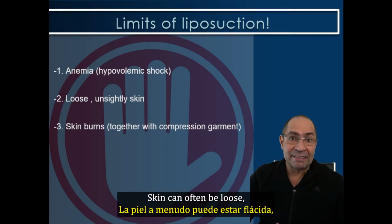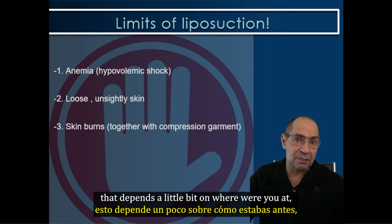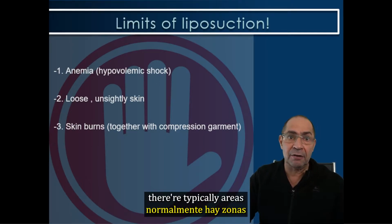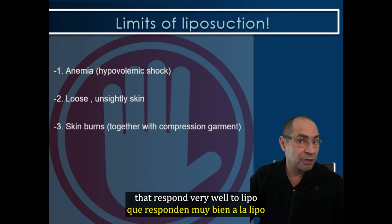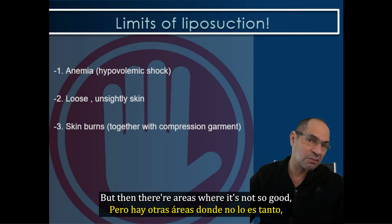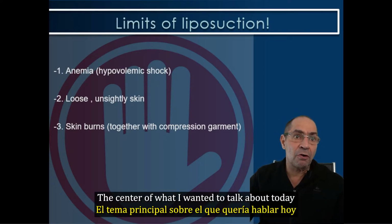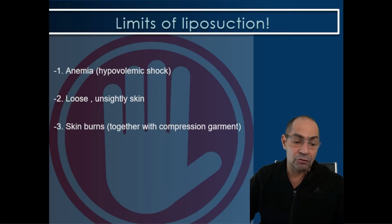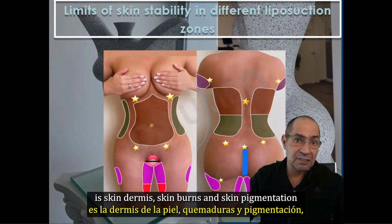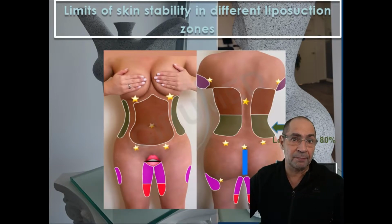Skin can go very loose after liposuction. That depends a little bit on where you do it. There's typically areas that respond very well to lipo. Skin retraction is extremely good, but then there's areas where it's not so good, so you have to be a bit more careful. The center of what I want to talk about today is skin damage, skin burn, skin pigmentation, which is not only a problem of lipo, but mostly a problem of compression.